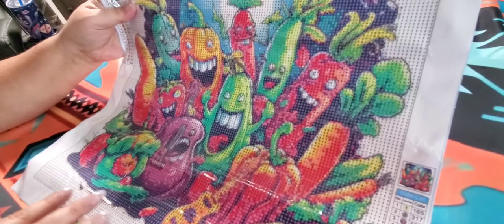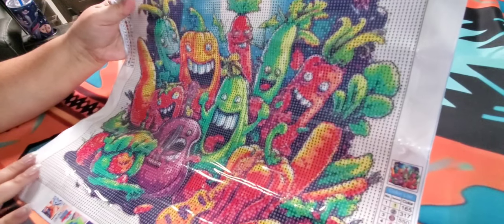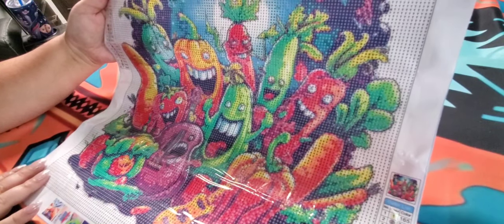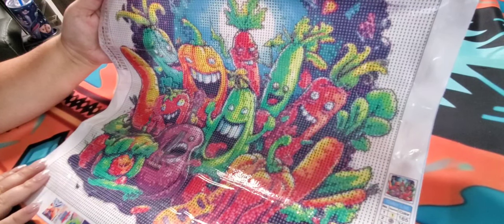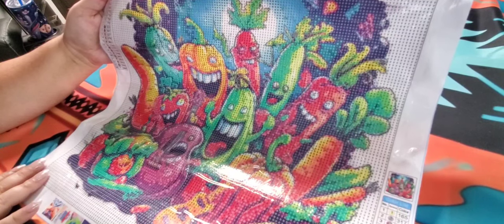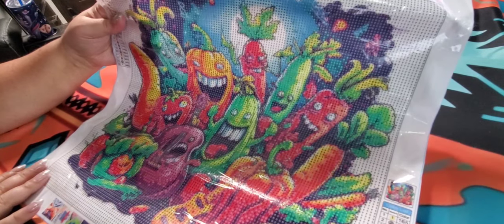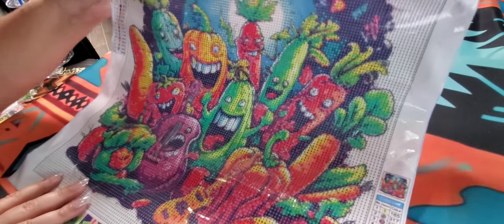It's fun. It's a happy canvas. And it has 24 colors, and is 1 through 8, and then A through T. So it is all alphabetical. But yeah, I just thought this is a really cute canvas.